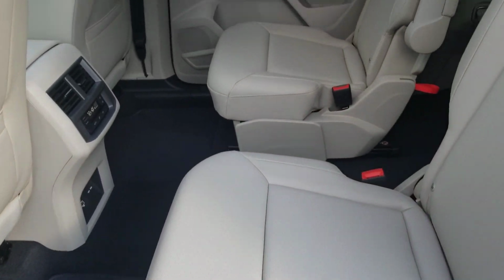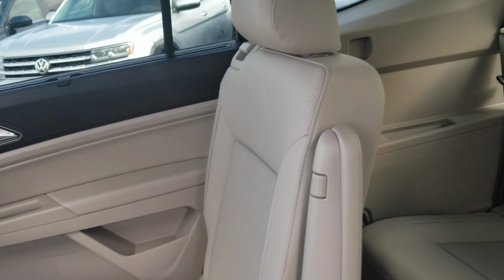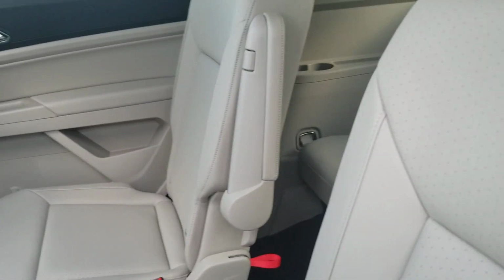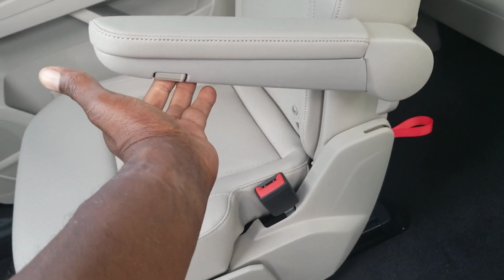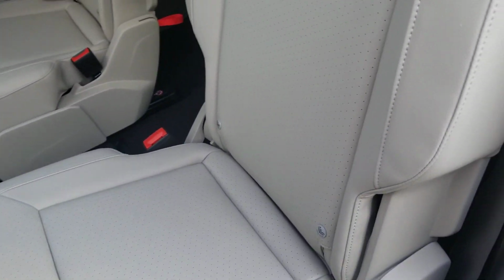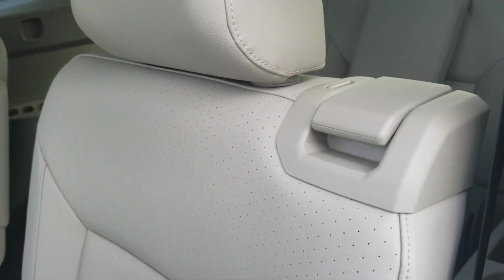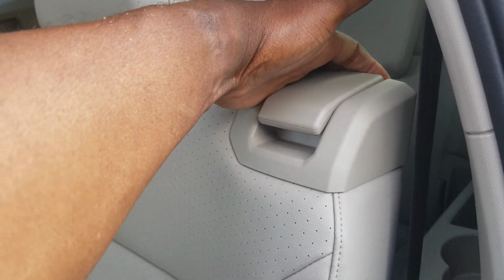Here's a look at the captain's chairs. Again, this is Shetland beige leatherette. Fold down armrest right here. And you can actually lock this little dial right here, locks in where the armrest stops at. So what's cool about these two, and a lot of people say they want captain's chairs because they think access to the 3rd row is absolutely terrible. But this little switch right here, this little handle, makes that all okay.